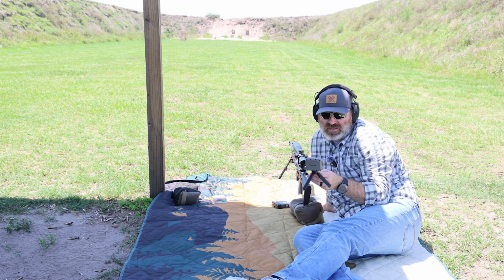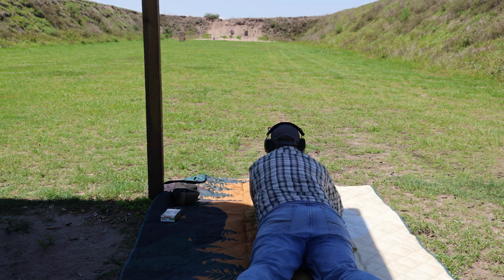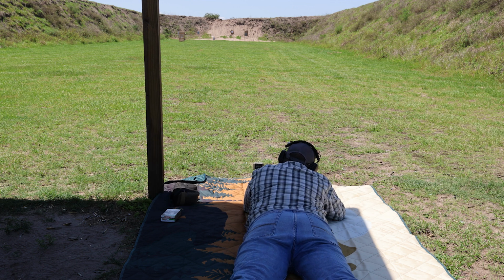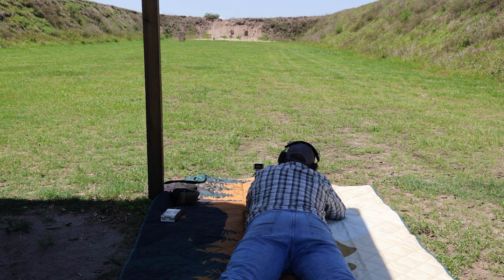2725.3 is the low, and 2742.2 is the high. That's a really low standard deviation for a factory ammo. Barnes, like everything that I've tried of theirs or Sierra, is just absolutely fantastic. So I'm actually going to load up another 5 and shoot one more grouping, and then we'll put it through the gel. All right, 5 more shots. I'm going to aim at a different spot. I think I've got it all figured out.